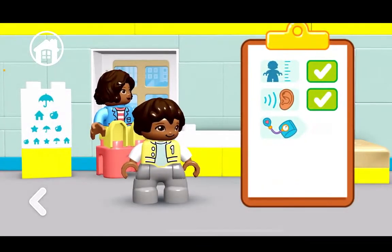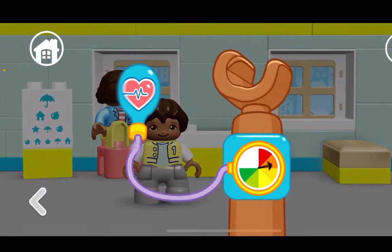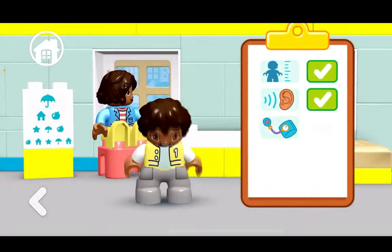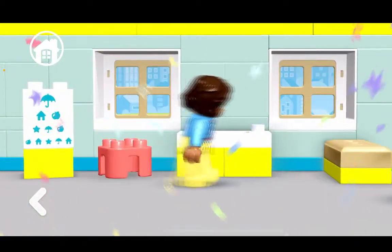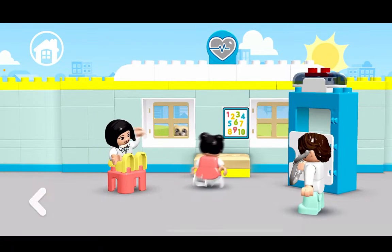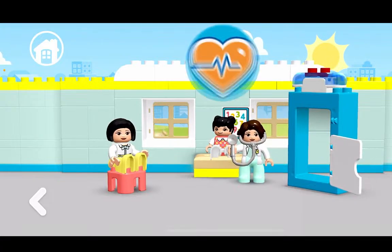And the third one, we need to measure blood pressure. Please. Take. Yay! Everything is okay. Let's see, what next? Here, doctor, we'll listen the heart. Please, doctor. Oh no, what is it?